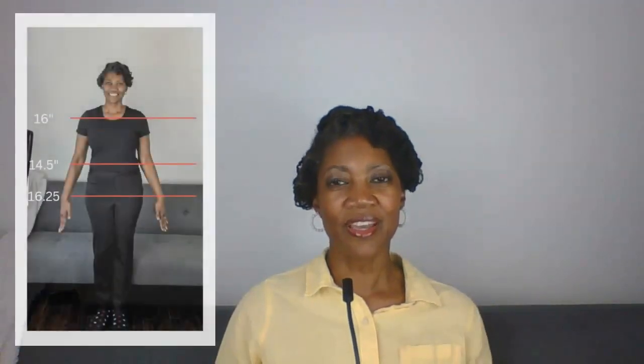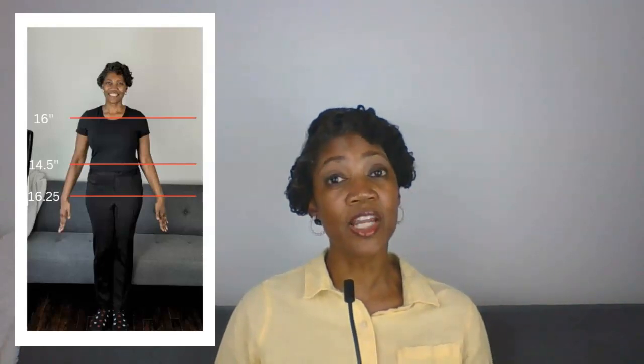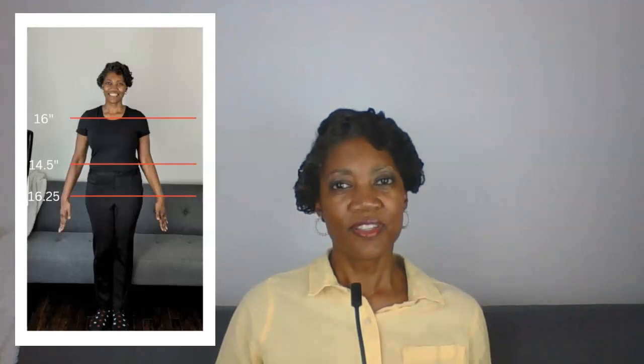So now you need to determine what is the measurement of each part of your body. And as you will see on mine, my shoulders measure 16 inches. And this is just the frontal view, not the full 360, 16 inches across. My waist is 14 and a half inches across. And my hips at the widest point are 16 and a quarter inches across. So I'm borderline, I guess, of having hourglass, but I feel visually my shoulders just tend to look broader than my hips. It just is what it is. So that is the process of determining your body shape.